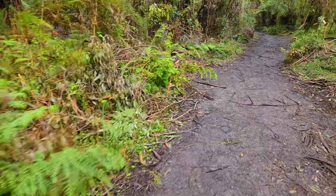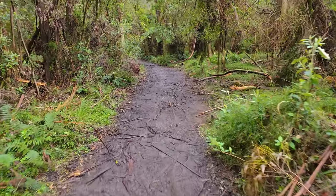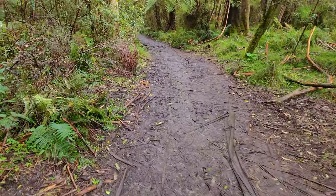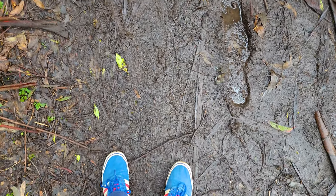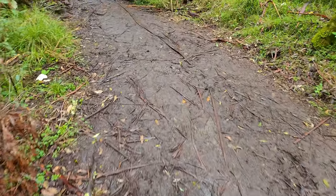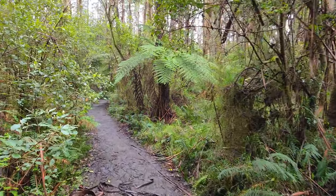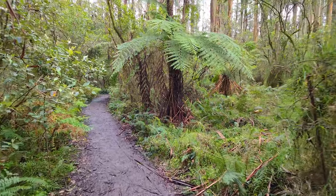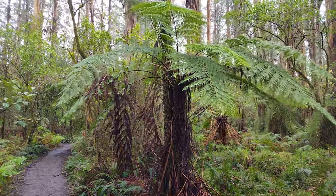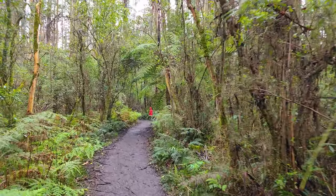Here we go. Very, very soggy underfoot. I'm just making sure I don't go for a slip. You can have a look at how muddy it is. Not wearing my hiking boots because it's only supposed to be a short walk. So we'll see how successful I go in not tripping over. It started to rain. Here's an example of the gorgeous tree ferns that call this region home. Look at that. Isn't that beautiful? Just really quite magnificent.